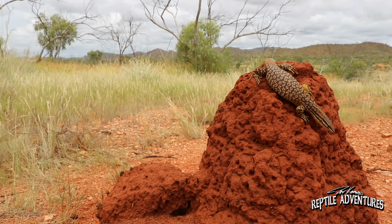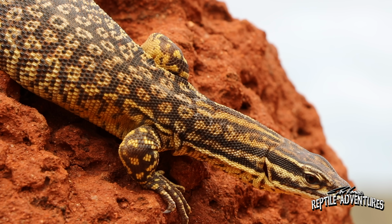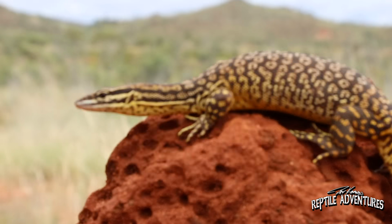And because of the high temperatures that they live in, these monitors have really speedy metabolisms and therefore should be fed at least 5 to 7 times per week, and younger animals need to be fed daily. So insects such as crickets, waxworms, mealworms, roaches make up the bulk of the diet in captivity. And in the breeding season with your females, you can even feed them the occasional pinky or frozen thawed ground turkey to really beef them up during the breeding season.